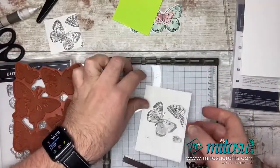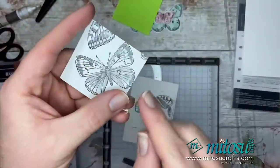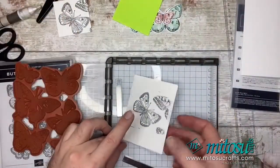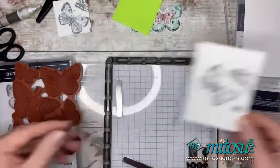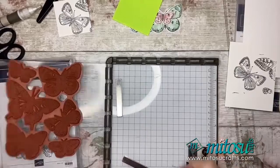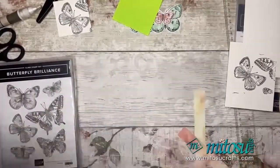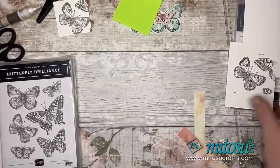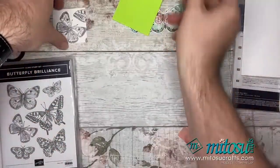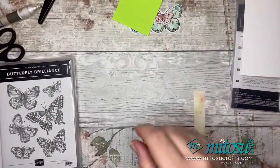So that's that one. If you're wondering why, I was a bit too close to the edge on this one here, so it wouldn't have given me the nice white border which I was actually after. So that's enough room for that to be cut out. Or we can use the dies to do that. Okay. So I'm just going to allow this to dry for a moment, pop this to one side to dry up, and then I'm going to do a little bit of colouring.